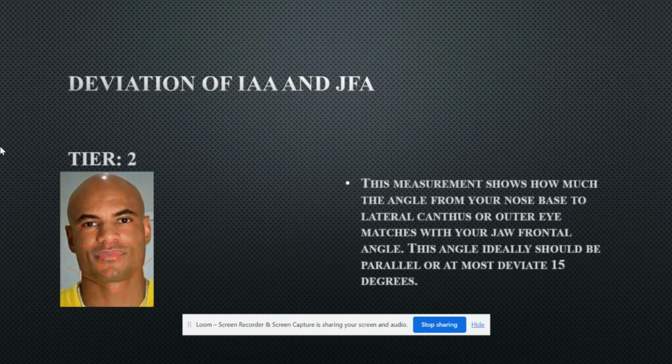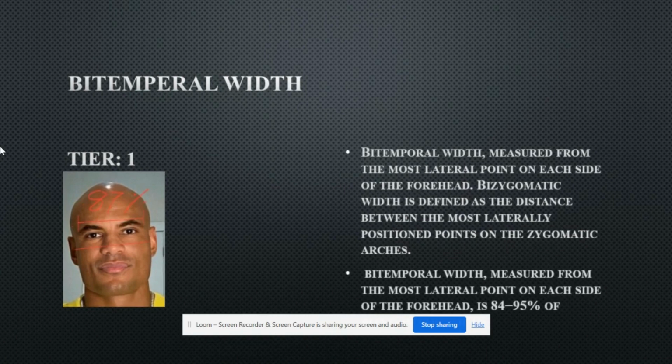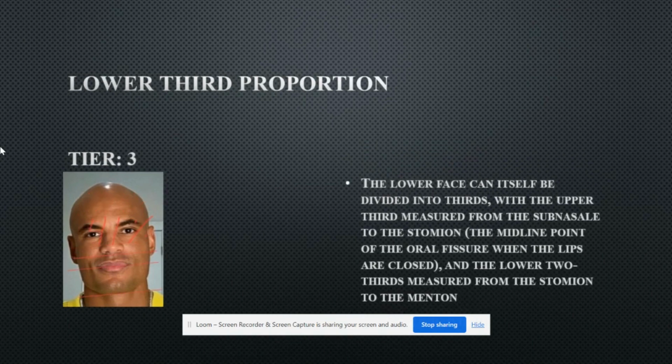His deviation from his mid face to his jaw is a 6 degree difference, which is pretty good. That's not really a flaw. That's near ideal. His eyebrow tilt is 7.5, which is pretty high tilted eyebrows, and that is a tier 1, so that is ideal. His bitemporal width, so pretty much the forehead width to the cheekbone width, is 87%, which is ideal.